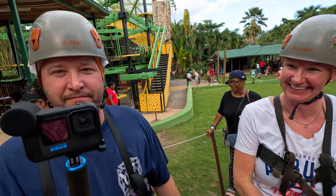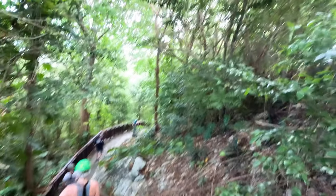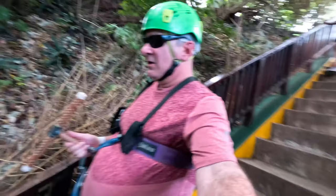So for the zip lining, which we chose to do, they outfit you with all the equipment you need, make sure it fits properly and is adjusted properly, and give you a thorough safety brief before you actually get on the zip line.